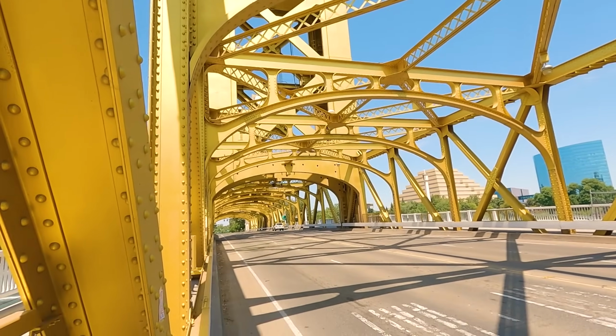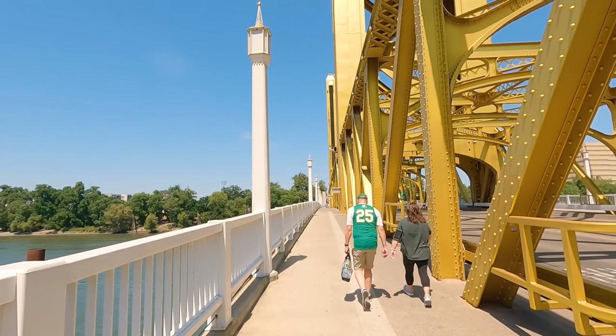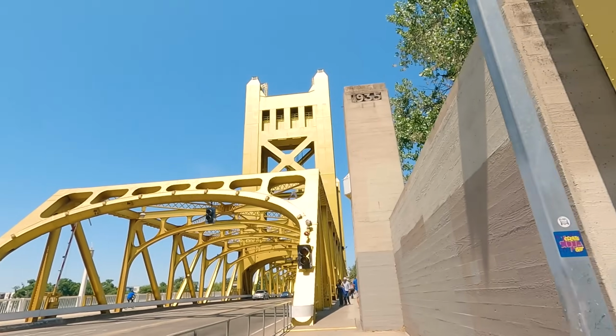All right, you guys, here I am in downtown Sacramento, right in front of the Tower Bridge. See a bunch of Athletics fans walking around because the Athletics are actually playing here in Sacramento for the next few seasons, just on the other side of the bridge. Pretty cool. There's a lot of life around here right now. I'm here, finally, to show you the American River. So let's get right into it and let's get started.